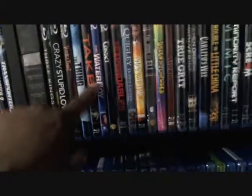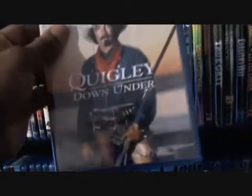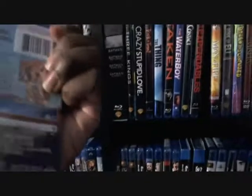Of course, Taken, Liam Neeson, a great movie. Okay, Quigley Down Under, a very underrated movie. Tom Selleck, really good, great movie. I love him in this movie, and Laura San Giacomo, that's her name. Really good. Okay, Man on Fire, great Denzel Washington movie. He's absolutely epic in there.